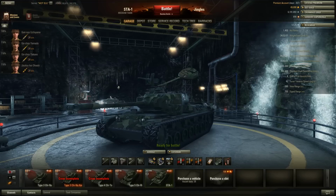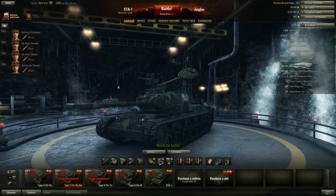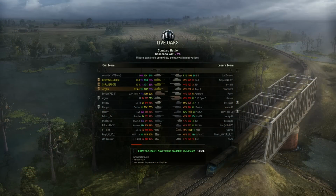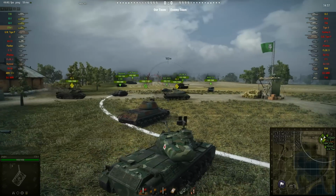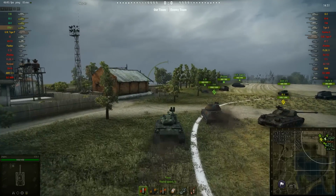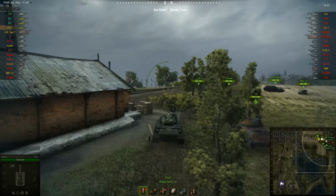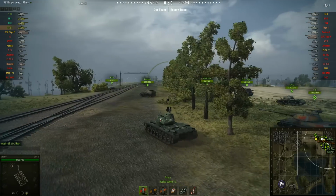Having said that, however, let's have a look at some replays, because when this thing is fully upgraded, it is a joy to drive. This was around about the 5th or 6th game that I played in the STA-1, and it was the first game I played with the top 90mm gun and the upgraded turret. I don't have the radio yet, I don't have the engine yet. As you can see, not having the engine isn't really hurting this tank. It's still pretty damn mobile.